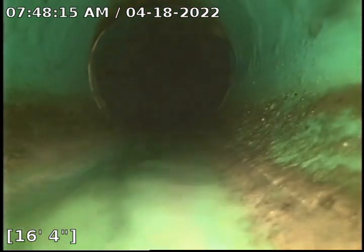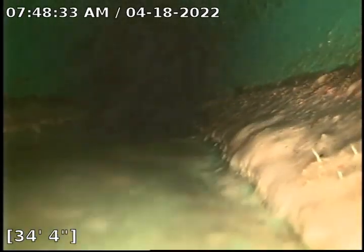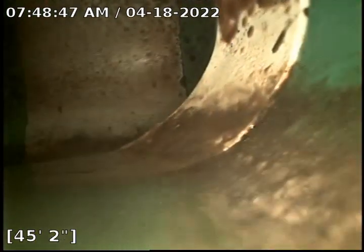So we're in PVC side sewer. This one will probably be somewhere along the lines of 80 feet. We'll probably see the tie-in from that other line that we already went in. A little bit of a low area there. Tying into the main, we're gonna keep going though. We're gonna go all the way to the street.